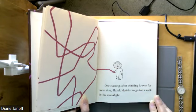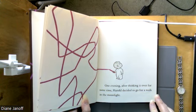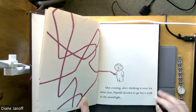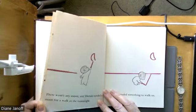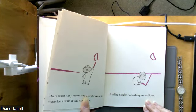One evening, after thinking it over for some time, Harold decided to go for a walk in the moonlight. There wasn't any moon, and Harold needed a moon for a walk in the moonlight. And he needed something to walk on.